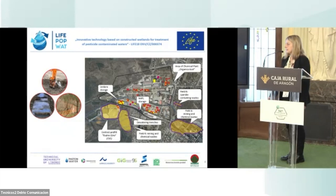And in previous years, the Central Mining Institute, together with the City of Jaworzno and other partners, for example from the Technical University in Liberec, tried to recognize and find key sources of contamination. As you can see in this picture, the main contaminated site is located here.